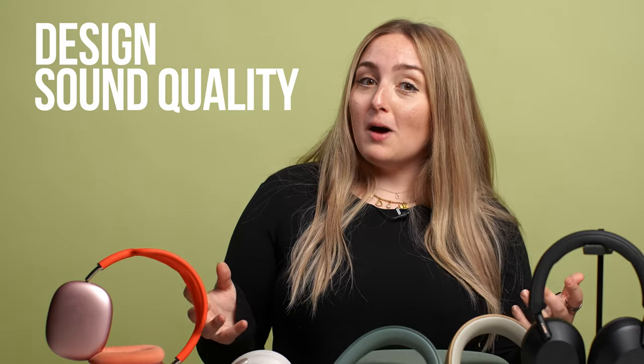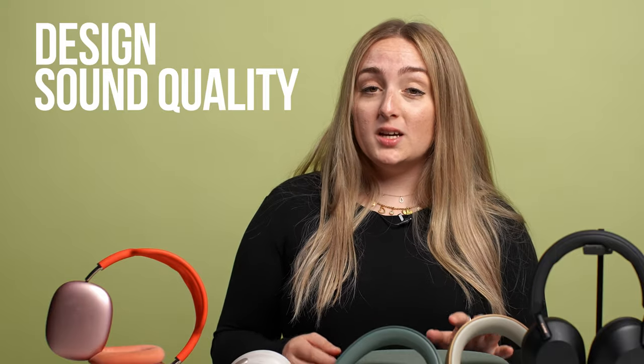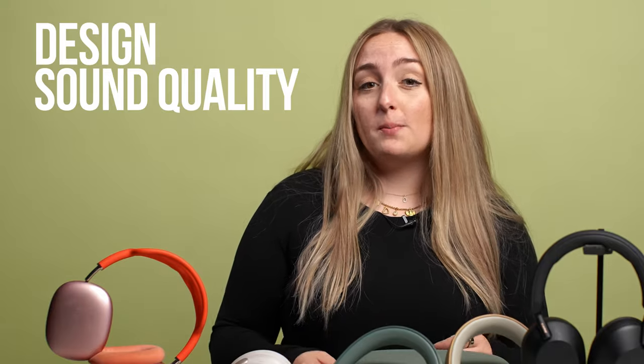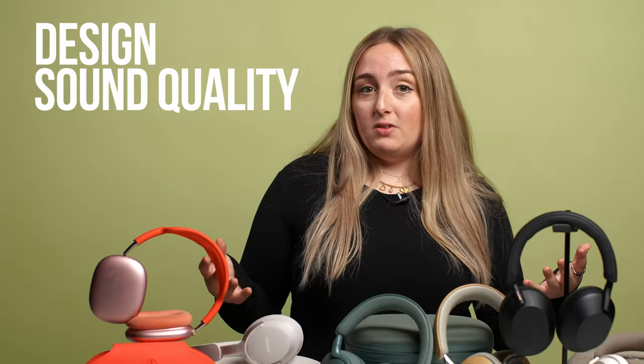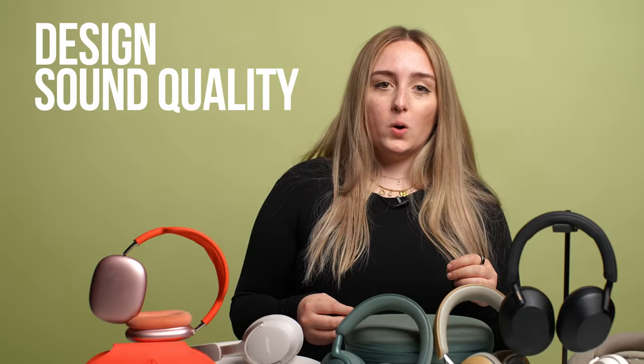First, design. Do you want something that looks like luxury or more sporty? Since these headphones will be used for multiple occasions, you want something that best suits your lifestyle. Then there's sound quality. Different models offer different sound, and since you're buying a pair to enjoy music individually, it's really important to find headphones that match your sound preferences, be it heavy bass or distinctively clear to where you can hear the littlest nuances in the recording.